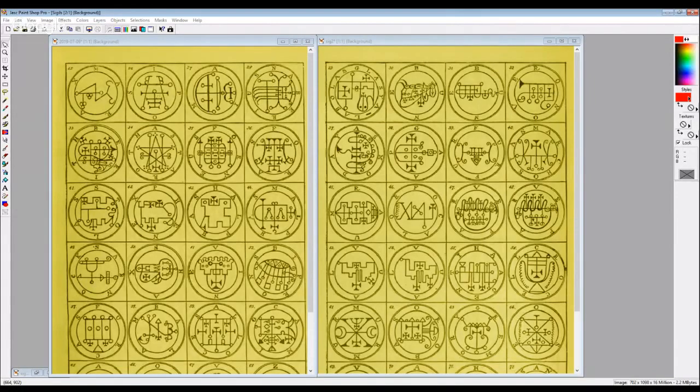The next one, let's see, Glasya-Labolas. As a president who commands 36 legions, he is the captain of manslaughter and bloodshed. He tells all things past and what's to come. It is depicted as a dog with the wings of a griffin.